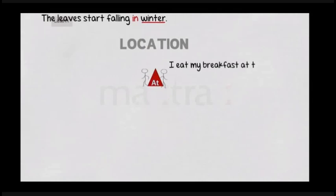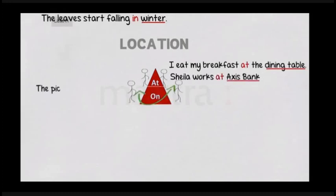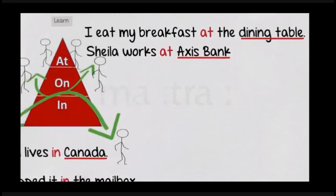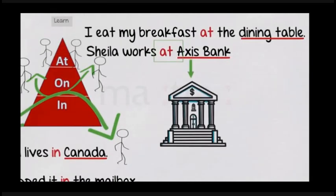I eat my breakfast at the dining table. Sheila works at Axis Bank. The picture is on the desk. I live on Nagar Street. Sham lives in Canada. I dropped it in the mailbox. Some of these words do not show the position directly, and that is when it might get a bit confusing.